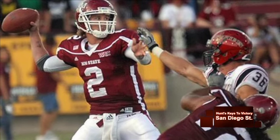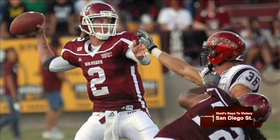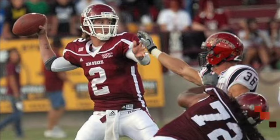And the secondary is led by one of the best players in the country in Leon McFadden. He's going to have his hands full with Cody Hoffman. He's going to have to win that battle throughout the course of this matchup.